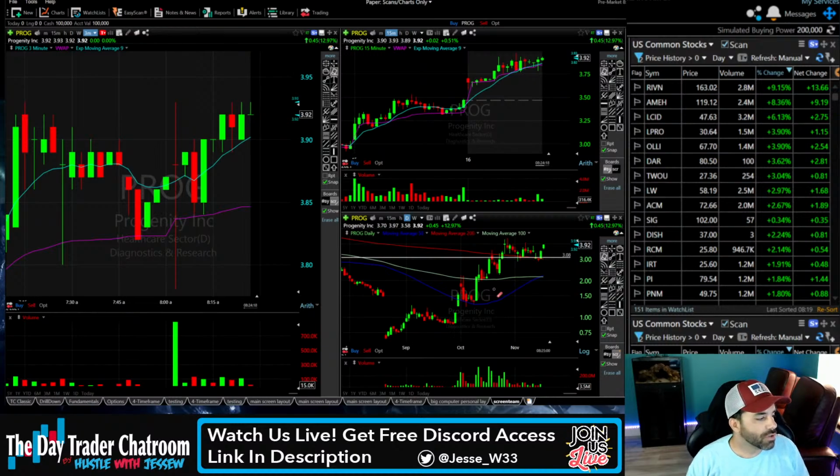As far as Rivian goes, I'll definitely look for puts. Hell, I bought puts on Tesla yesterday, made some money in the morning on it, but I'll wait for that backside weakness on it. I would not buy puts front side strength like this, because the implied volatility is going to be pretty crazy probably on those options.